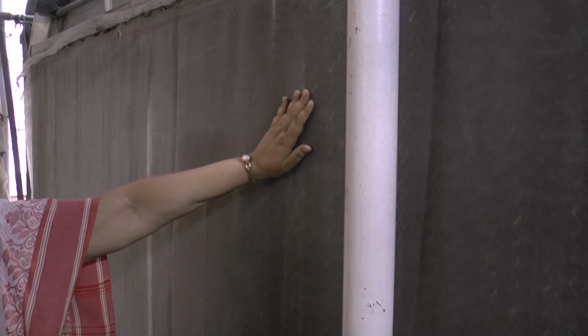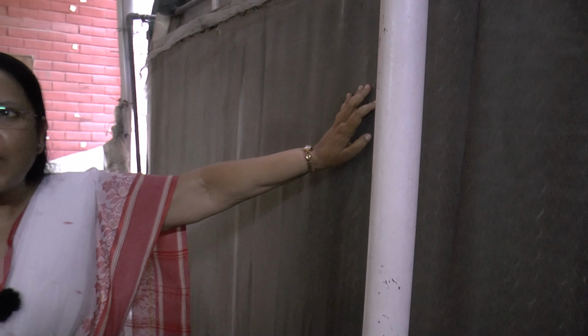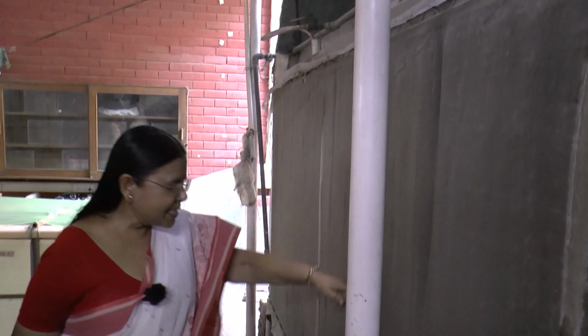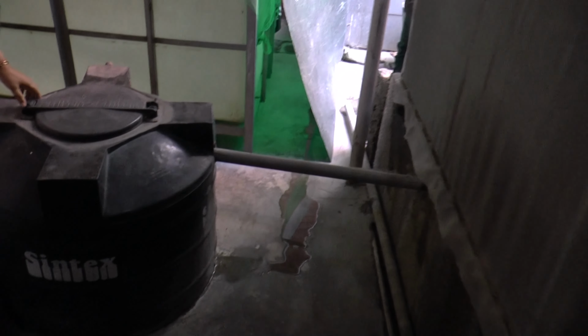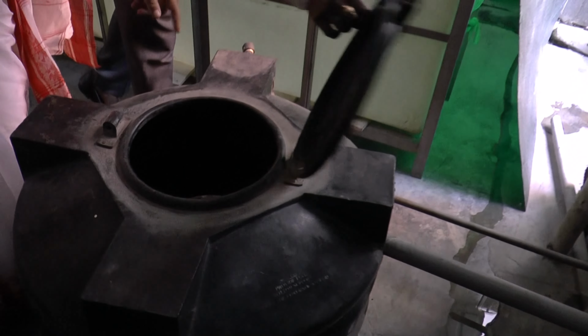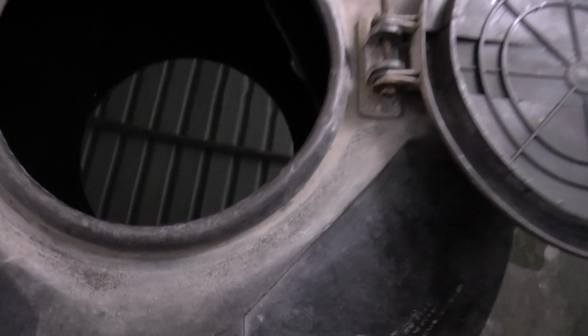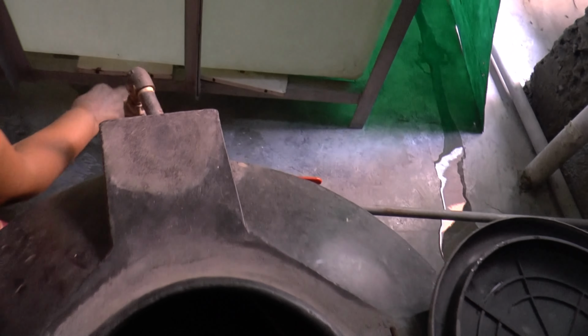This is the cooling pad. You can see inside, and above that we have put one net, because this net helps to avoid any kind of dust, because in our country we have lots of dust and there will be clogging of the cooling pad. So the water from here is coming here and it is coming finally here. You can see this is the storage tank. And from here again it is going back there. So we are not wasting any water here.